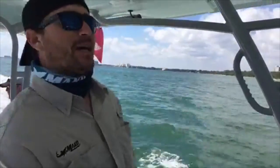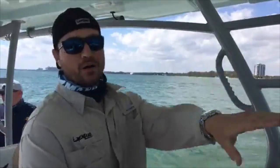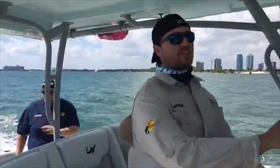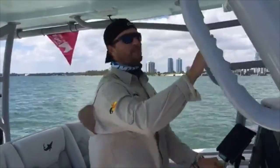Guys, I want to emphasize again the smooth, dry ride on this 414 Mako. We placed the camera on the console itself so we can take off. A lot of people always wonder how much bow rise it has when we take off. As you can see, you never got the bow over where we couldn't see off the dash. So there's no real big bow rise on this boat.